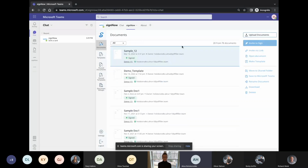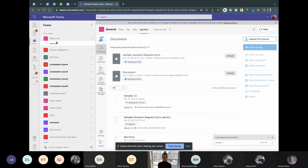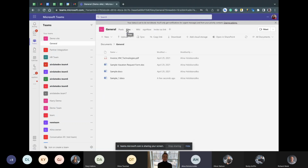I will be redirected to my account, and I see the status is signed. I can go back to my center account. I can refresh it. I can switch tabs to refresh it, and I will see this document is signed. So if you remember, I will show you that this document is going to come back to the folder that I selected. I will go and show you where this folder is.